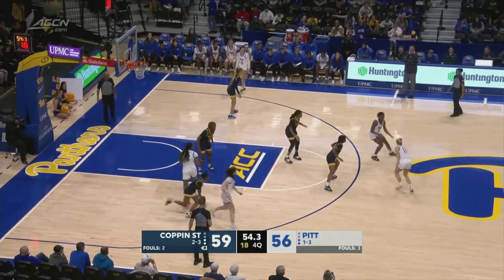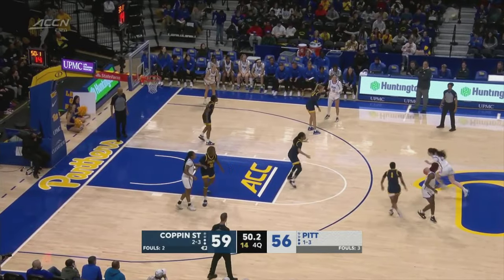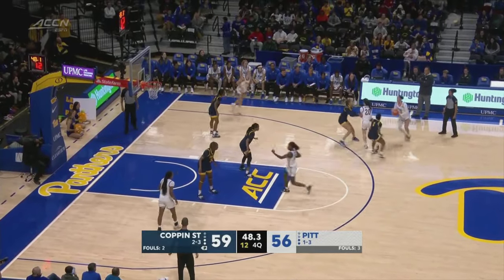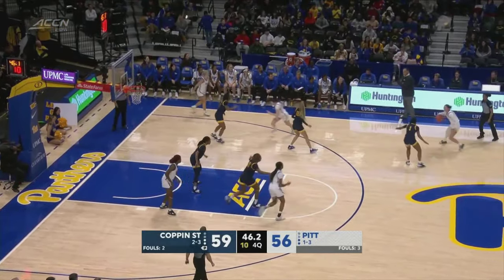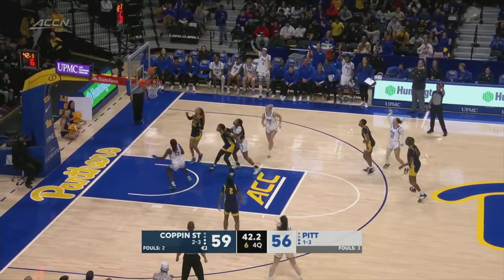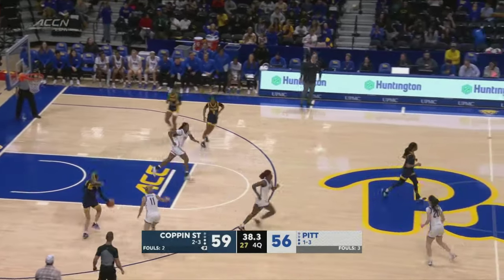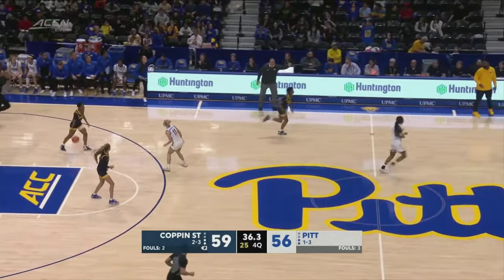Washington's at the top of the key, directing traffic for Iadel. And they put their best defender in Mozzie Staples on Aislin Malcolm, knowing that Malcolm is the best three-point shooter on the court right now. Perkins, 3, off the mark. A couple of threes missed down the stretch for Bella Perkins, and Pitt still down 3 with just over 30 to play.